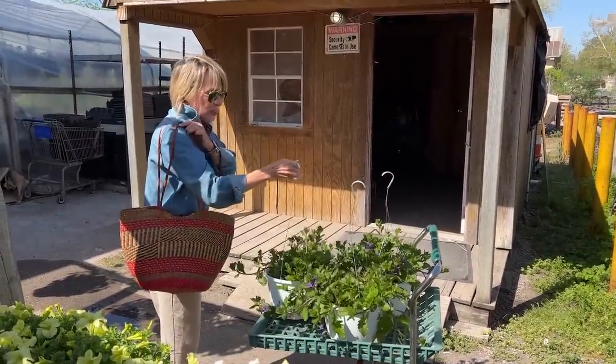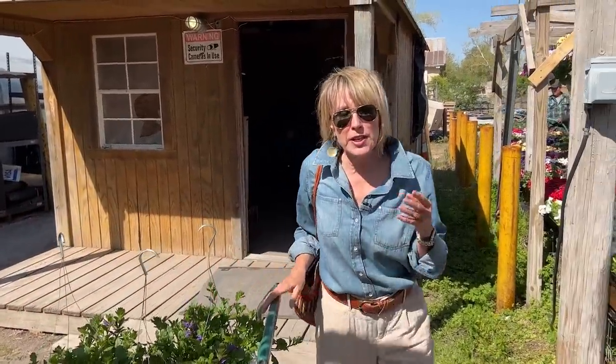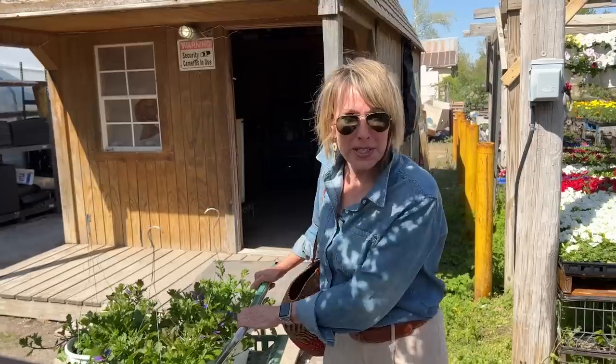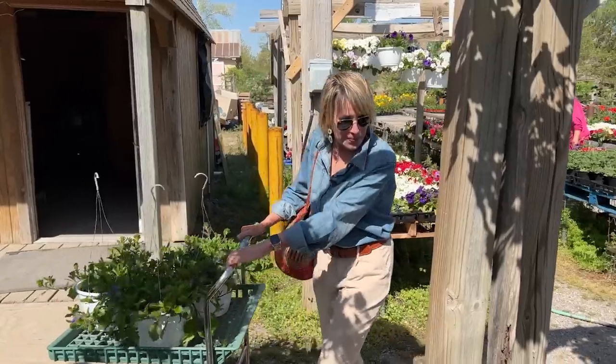One thing I really miss about my old garden, if you watched for any length of time, you know how much I enjoyed shopping my own garden. Well, now I don't have a garden to shop from. So I'm having to buy more things than I would otherwise, because I can't steal from Peter to pay Paul.